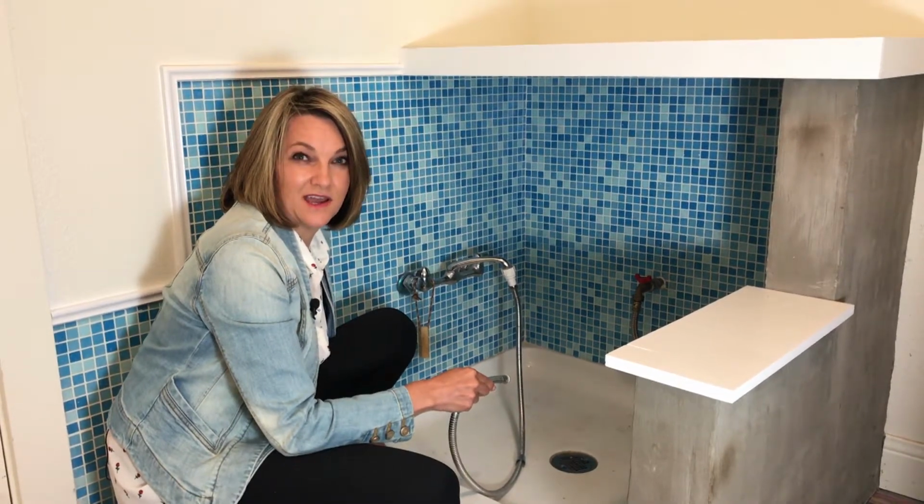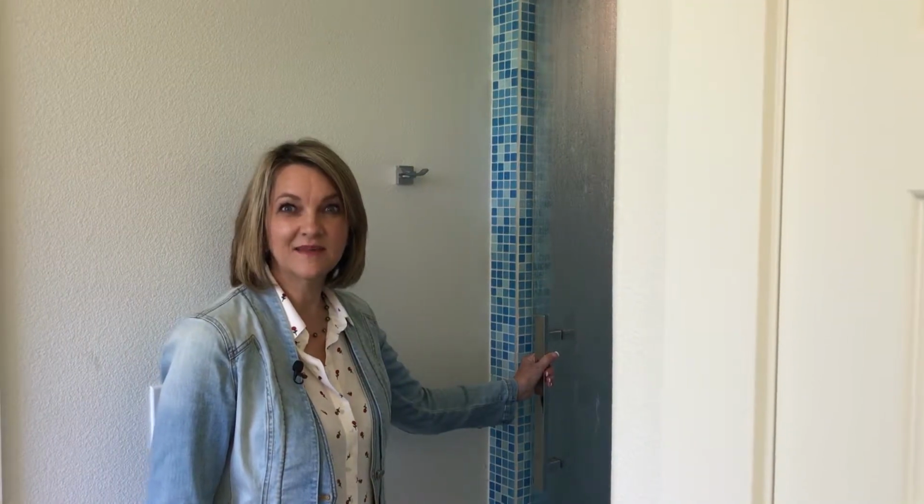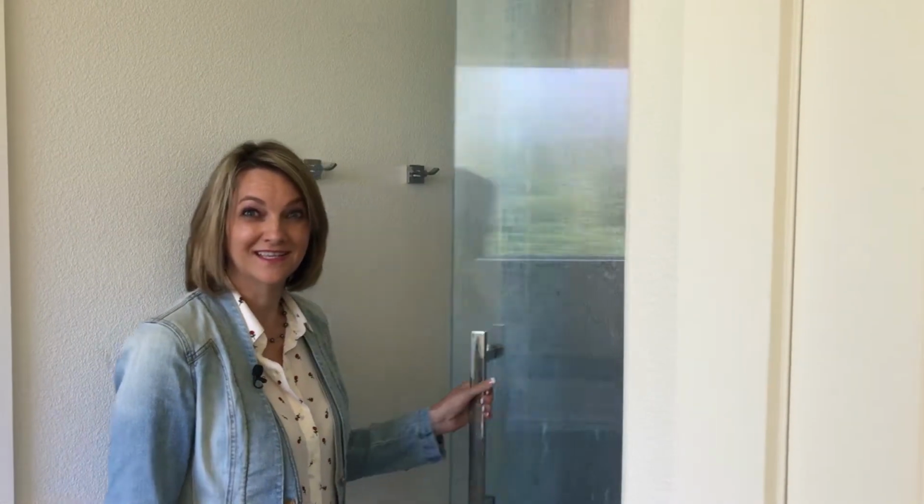Check this out! A doggy shower for Marmaduke. And a steam shower for you! This steam shower is state-of-the-art. It allows you to add essential oils. It has dual luxury shower heads and mood lighting.